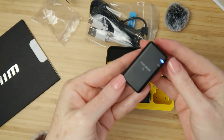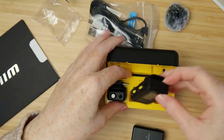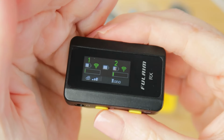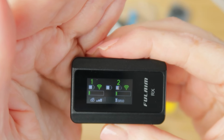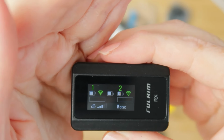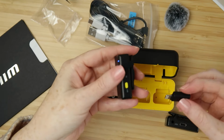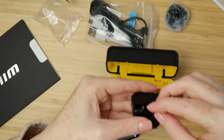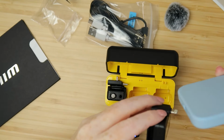So this is the little microphones, the little clip there. And then this must be the little receiver. There's a little screen on the front. So every time I talk, yeah, there's like a little noise symbol thing. It shows you how much battery power there is. I'm guessing these little things are probably going to attach the receiver to your phone maybe, but I'm going to have to read the instructions.